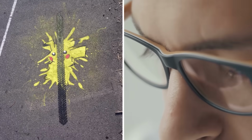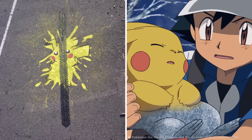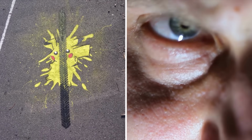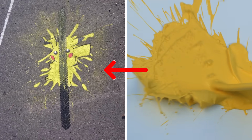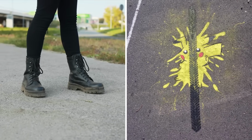Let's keep things macabre for a second with this tragic scene, which seems to depict the end of the lovable yellow furball Pikachu. It takes a really twisted mind to turn an accidental paint spill into the scene of a hit and run, but there's no doubt this would make you stop on the street.